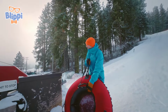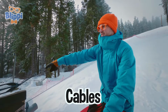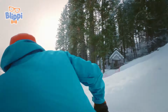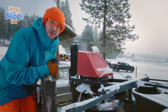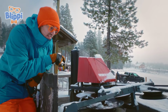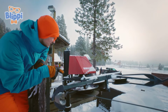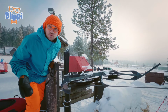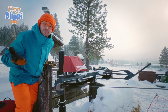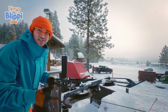Okay, check it out. So this machine, yeah, there's cables there. There's gears. Check out the gears. Whoa, do you see those gears? Spinning around, and that is what is providing all its strength and power for these hooks right there to tow the tube and the person to the top of the hill. All right, let's hook one up and then we'll watch the inner tube go.